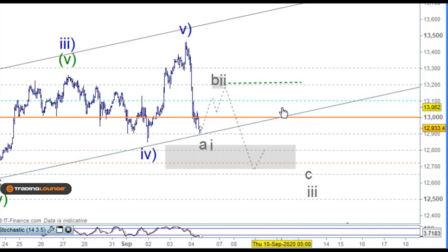entry as well. Now, you could say, well, why don't we just buy down here? Yes, you can do that. You'll need to know what you're doing. So you'll need to understand that there's actually 5 waves in this structure. And at the end of the 5 waves here, you can, and there'll be 5 in the last one as well. So you could buy at this point here.